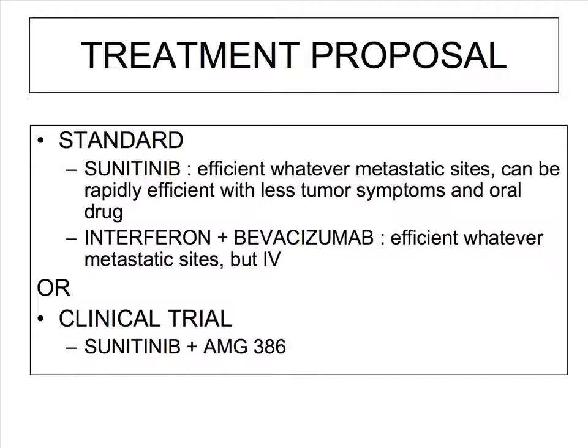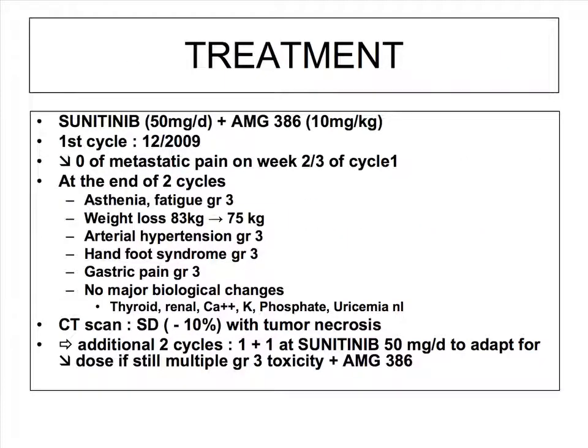And at the time, we had a trial with sunitinib and AMG 386. This patient was included in this study, so don't care about that. The result will be presented by Michael, I think, at ASCO, but we will concentrate on the sunitinib-based treatment. As I had this patient, and as we are doing everywhere, I informed the patient of the side effects, gave him a preventive prescription, but I said to him, with your tumor burden, you may see some asthenia, and we will look at that.